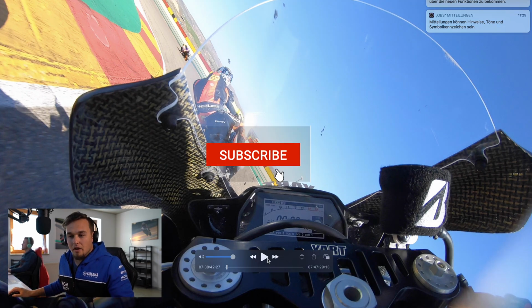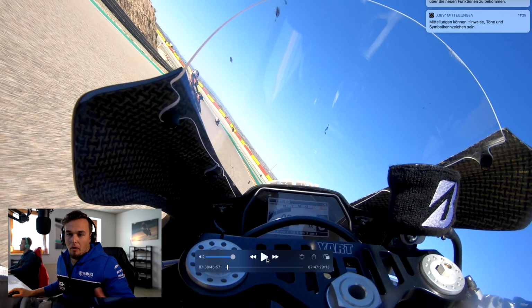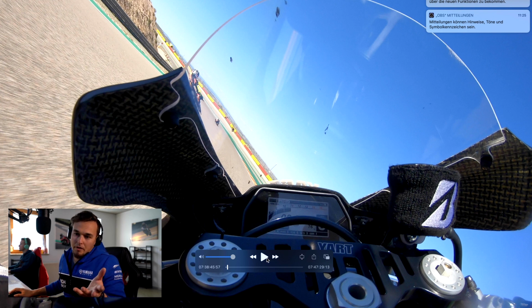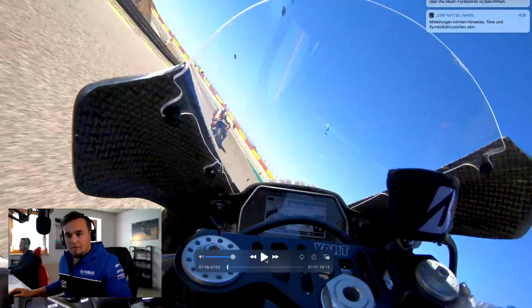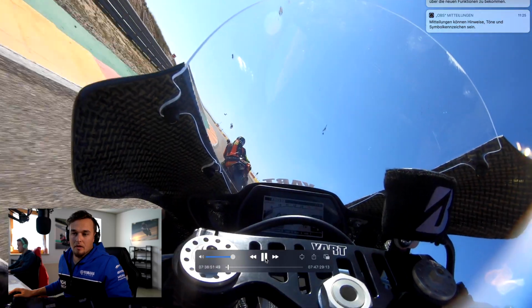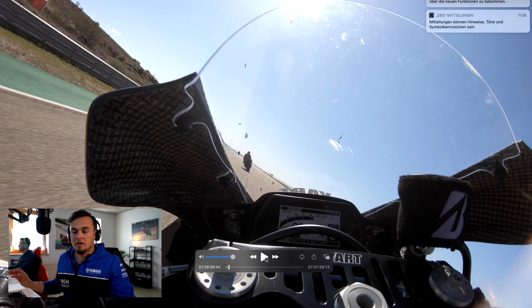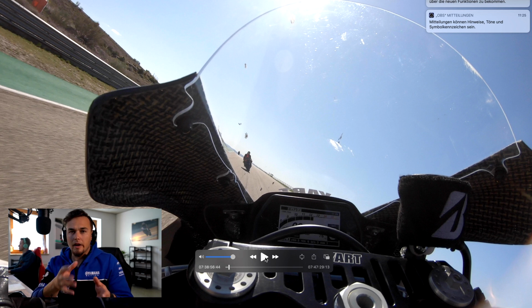Also on this exit, that's a long left-hander, the power is not important in this case because you cannot open the throttle completely. So the line is very important there, and the BMW wasn't on the perfect line in this case. But you can also see the exit of the BMW is way faster because of a lot more horsepower. The difference in horsepower is something like 17 or 20 horsepower. That's a lot. That's really a lot. It almost feels like I am sitting on a 600 and he was on a 1000.